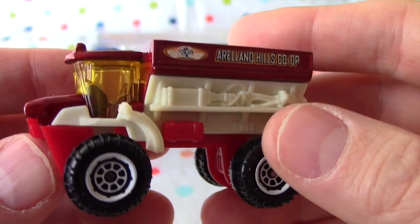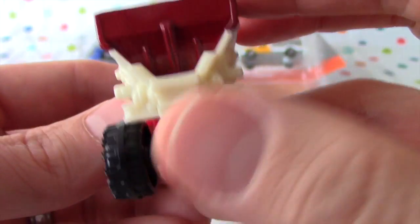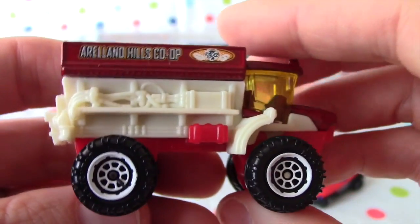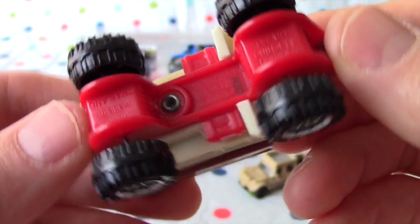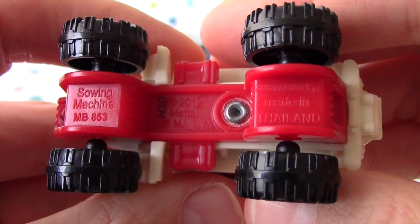Obviously, store some sort of stuff in there, grain or something. And at the back here, you let it out. I don't know if it's for transporting grains or crops or something. It's tough to tell. But it sure is neat. I've seen trucks like this before. And what does it say here? Can we read it? It's a little difficult to read.